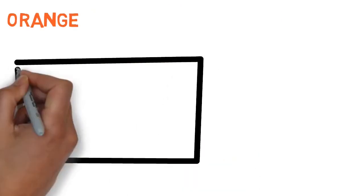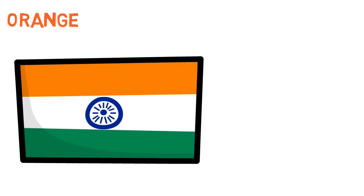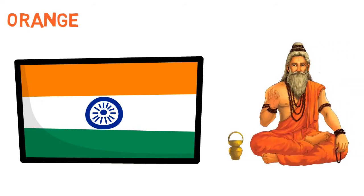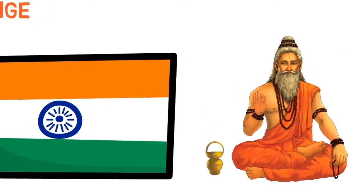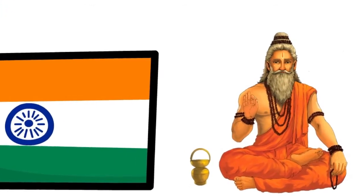The orange color is at the top of the tricolor. This orange color tells its story in itself. It makes a sense of spirituality. It reflects courage, sacrifice and renunciation. This color shows that prosperity and progress remain in our country.